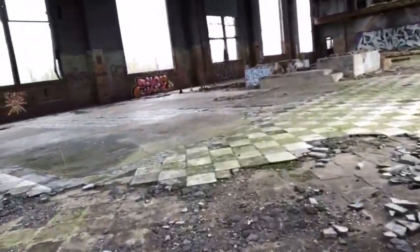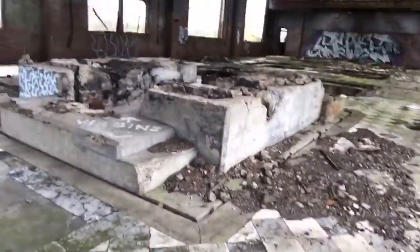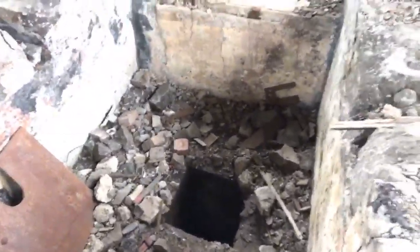This is all flooded out. It's okay to step on. Nah, that water looked nasty. So we just came from that way. Check out this tile. That's cool. I guess there's some virgins in there. Yeah, this live stream is kind of a disaster. Still fun though.